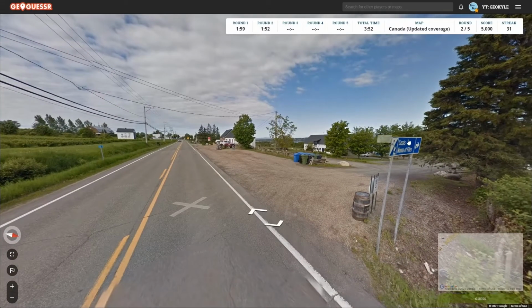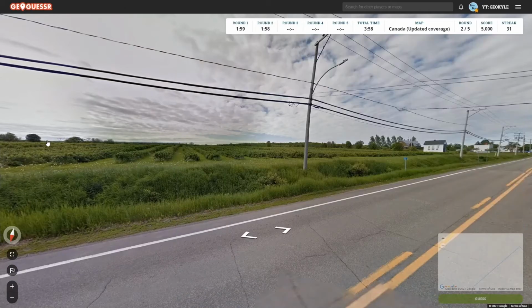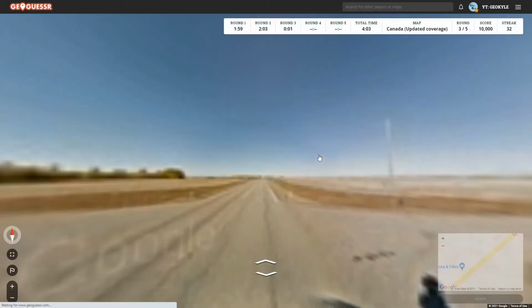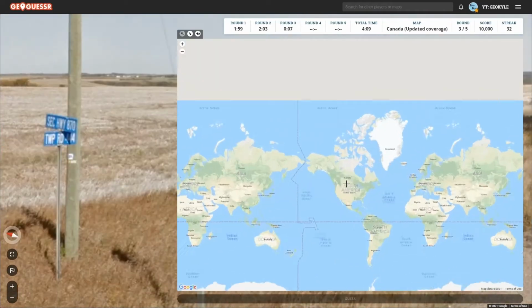Can't remember how I find it exactly. Oh, I think this place shows up, that business on the sign, Cassis Mona Affile, however you say that. That showed up, and then yeah. So next round was Alberta. I was between Alberta and Saskatchewan, but then the sign said secondary highway 870.